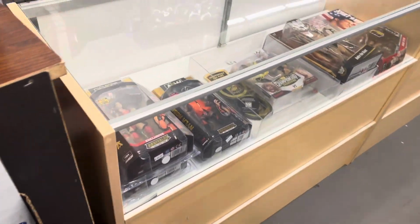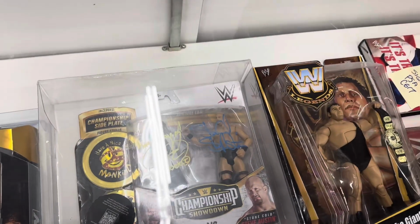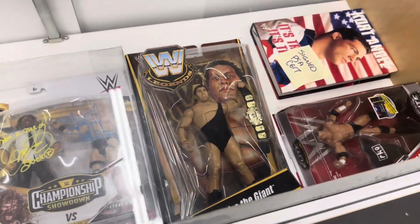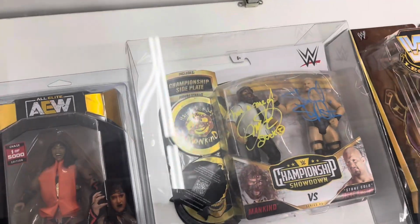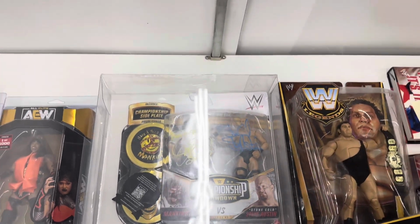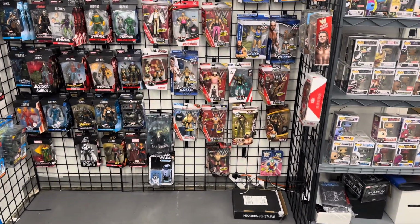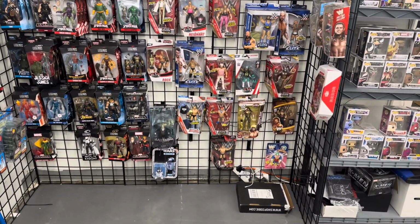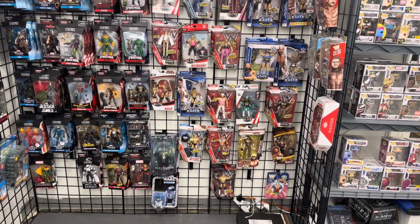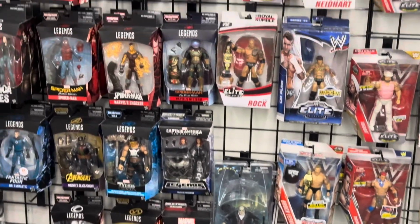And as soon as you walk in here, you see this case of signed and Grail toys. That's signed by Stone Cold and Mankind, which is a really cool 2-pack to get signed by both of them. And this is kind of behind the counter stuff as far as wrestlers are concerned.